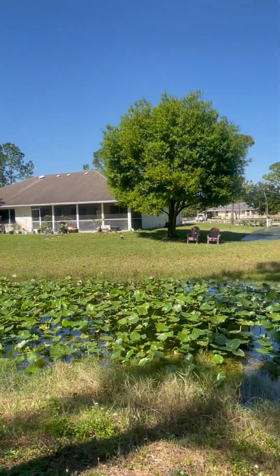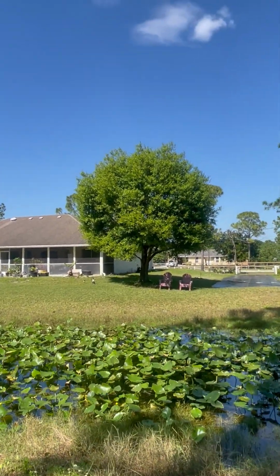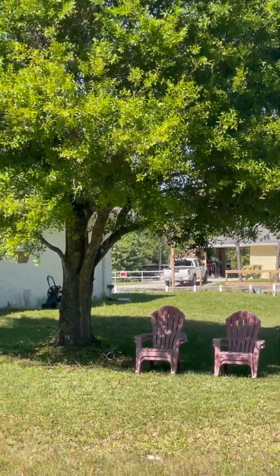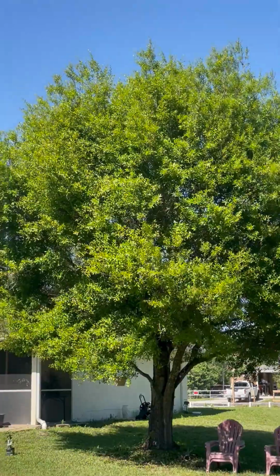There's my favorite tree, the oak that I sit under. Those two little chairs there. Sit under and just hang out.